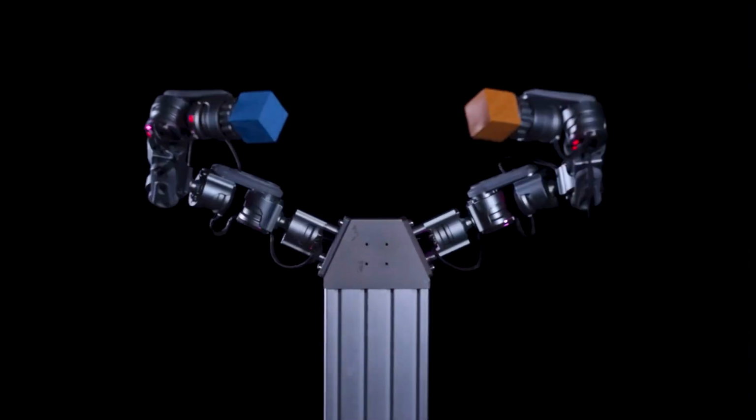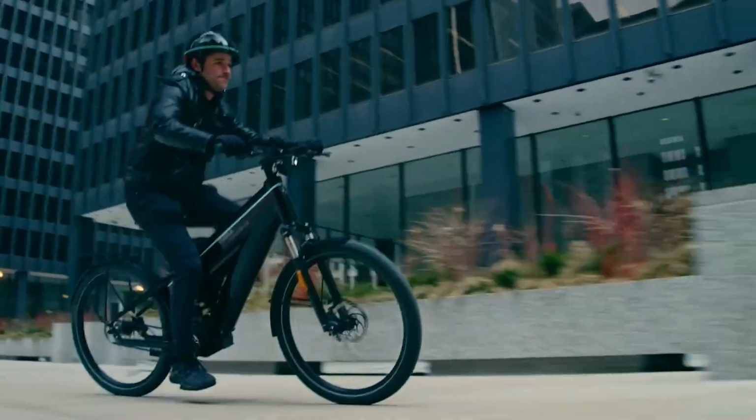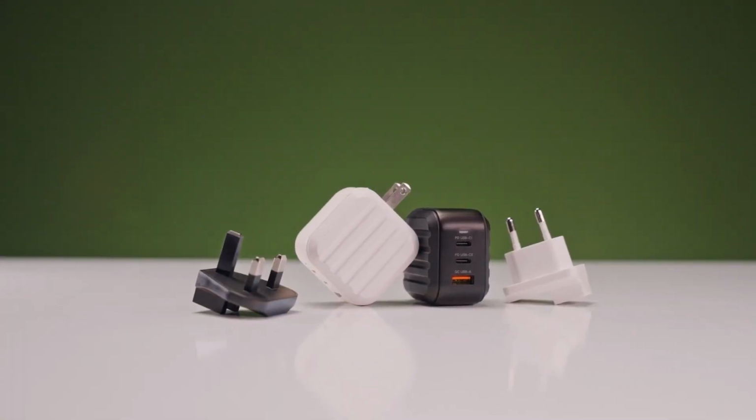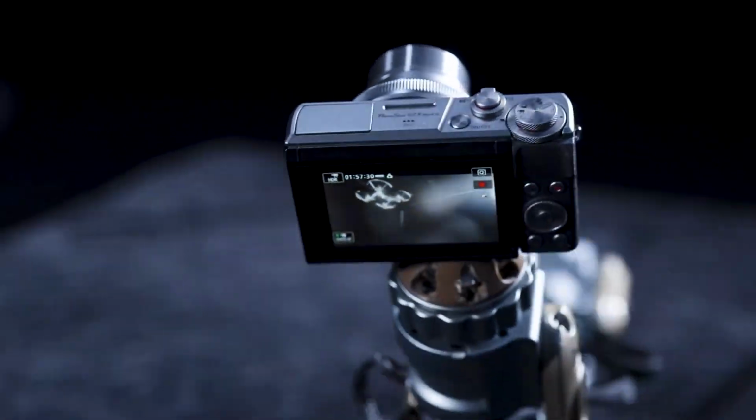Experience a gadget revelation that will leave you speechless. Fasten your seatbelts as we take you on a journey through the forefront of technology. The Lucid ONE AI-planning robotic arm is a groundbreaking innovation poised to revolutionize the world of robotics.